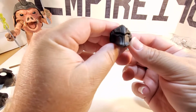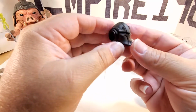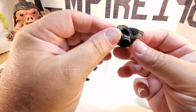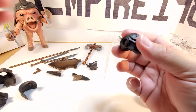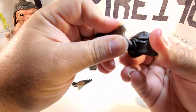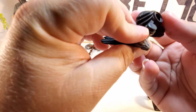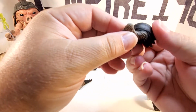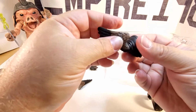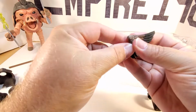This helmet is essentially a whole second head. Fully plate armored, eye slits, no eye paints in there. Pop that right on the ball. Let's just throw eagle wings on there, just as an example. Let's see, is it a left and right situation? Looks like it'd be a snug fit.